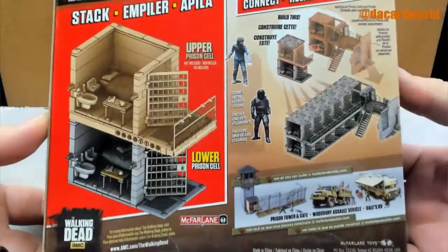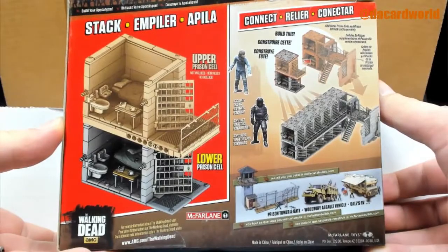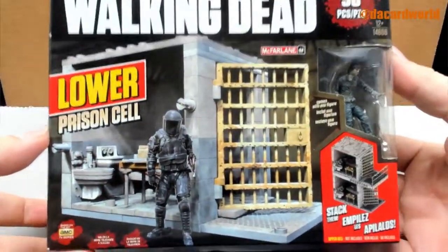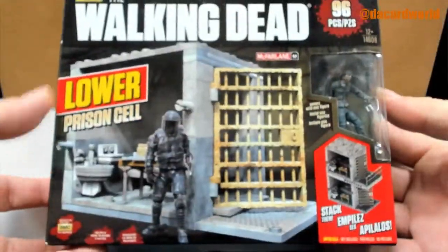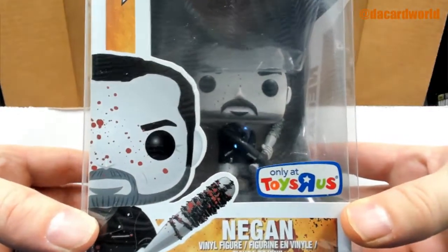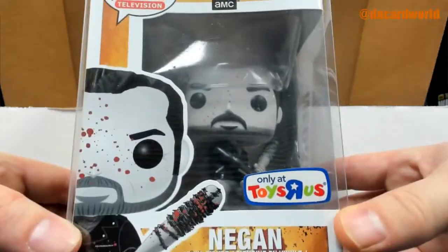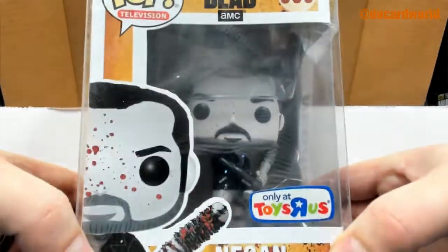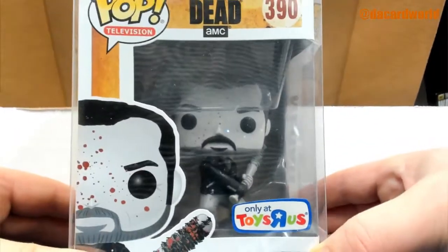Little building block fun to kick things off. Toys R Us exclusive Negan. We're not even going to talk about all the Toys R Us's that are open. That pop is 390, does not hit the bounty.